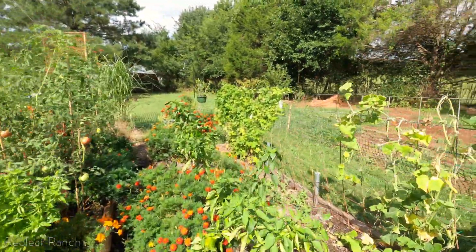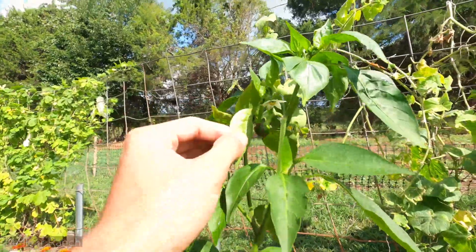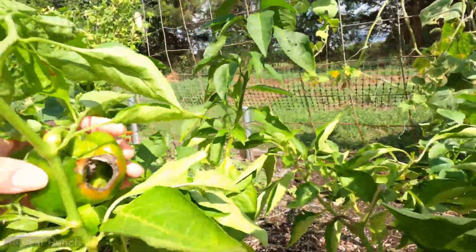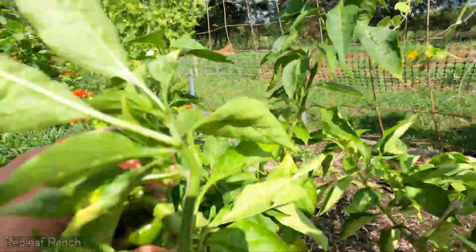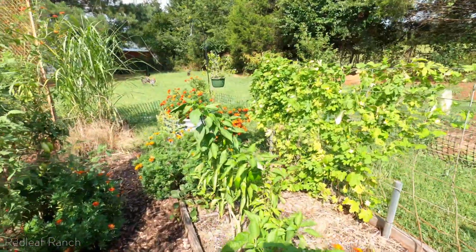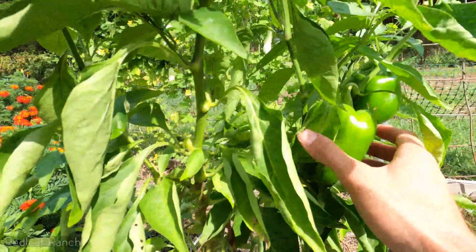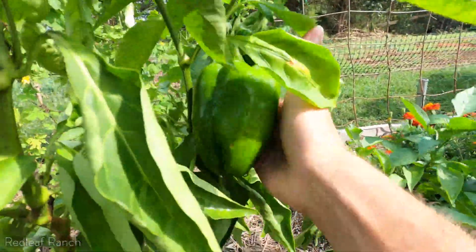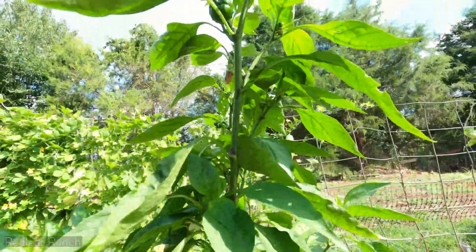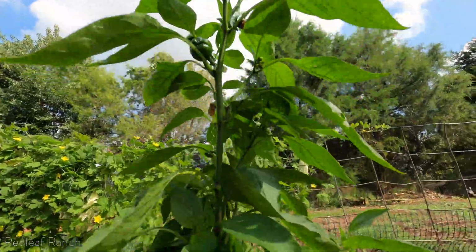Also super happy with our peppers. They've really been continuing on, still producing flowers, still giving us fruit. Oh, this one got eaten up by some chickens. God damn. Every time. Well, we have some over here. Some peppers producing really good fruit here. Absolutely stunning. And it just keeps on going. Beautiful, beautiful plant.